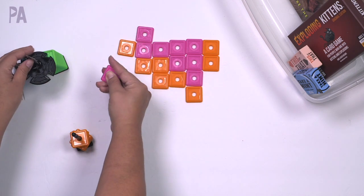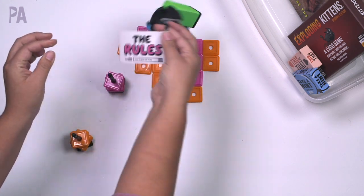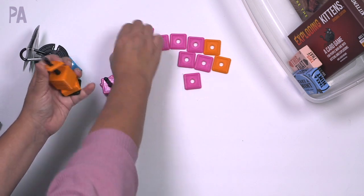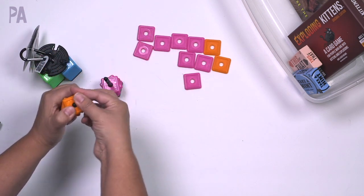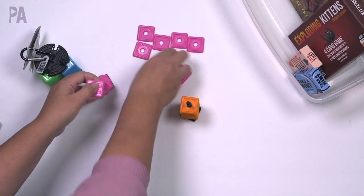Once again, the way that it's stored too all together like this is a great way. You could clip it onto a backpack. They even have like a little carabiner on there. I like this game a lot. This one definitely I have to put a link down below because it's simple enough for the youngest players to play, complicated enough for adults to enjoy it.